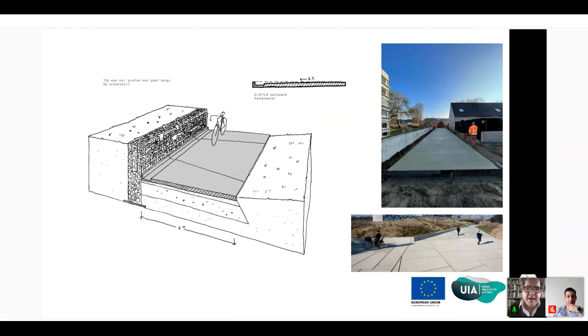So this was one of our early conceptual drawings of how the paths would be made in new concrete with granulate from the buildings, but also the gabions. Those are the bags where you have rubble, also again from the flat, as a structural element in the master plan.